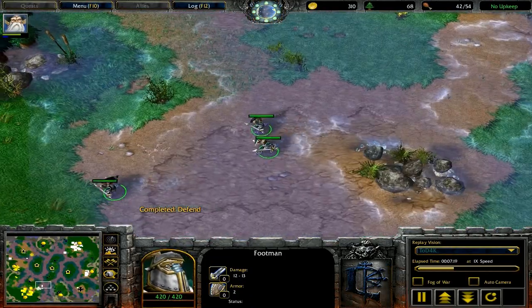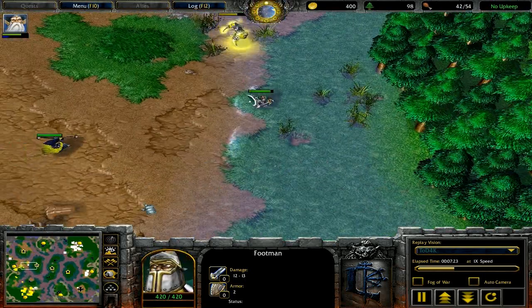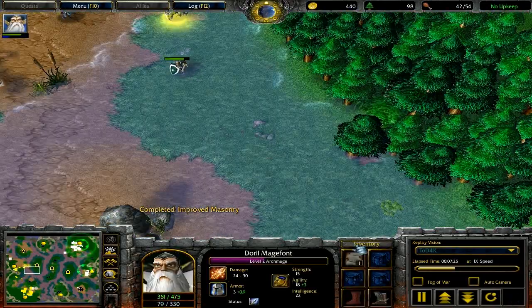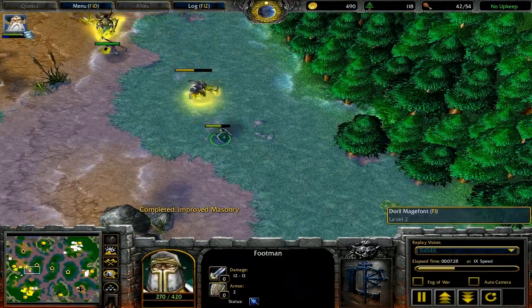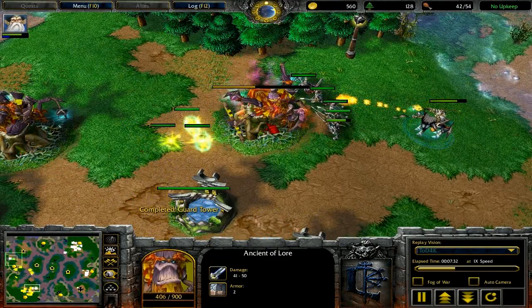If you look at something Todd did, I thought it was kind of interesting. He put up a farm in the upper left portion of the map, because Night Elves can build a Tree of Life in that little spot. In this case, Shy built it on the other side, so it really didn't do Todd too much good. But I will say that that is a very interesting tactic by Todd.